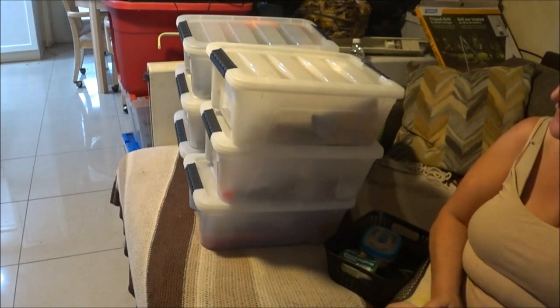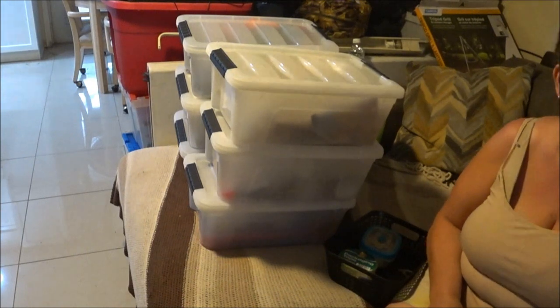Anyways, that's it. I hope I didn't bore you guys too much. I just thought maybe you might be interested in these containers for organizing. And you can use them for anything, all kinds of stuff. So I'm just trying to get the house more organized. It takes a long time when you got other people's stuff in here.